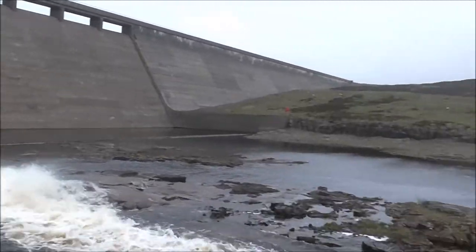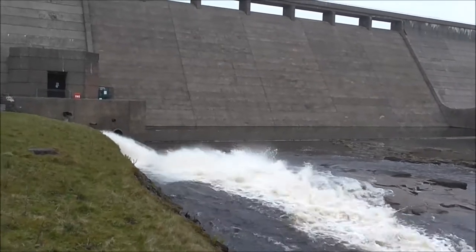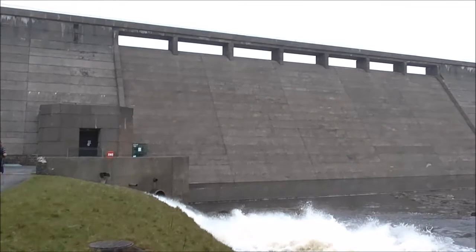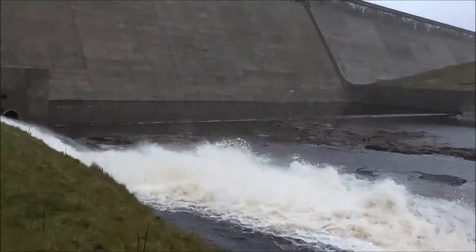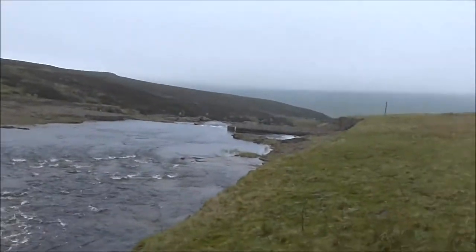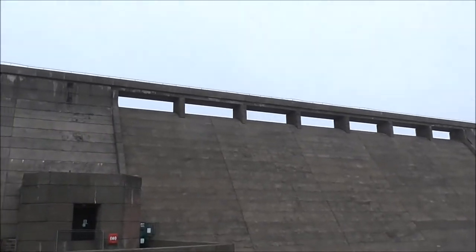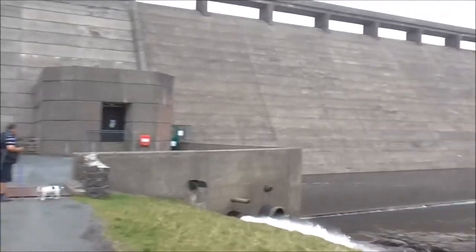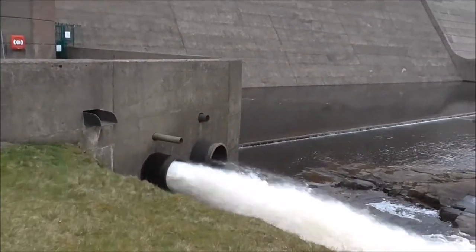We're at the bottom of the dam now, Cow Green Dam. What power is coming out of that? Tremendous structure, built in the 70s, so I've been reading. Wow. Oh, look at the power of that. Tremendous. Wow.